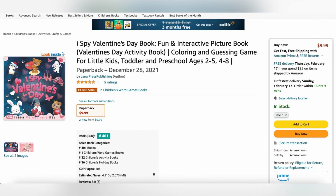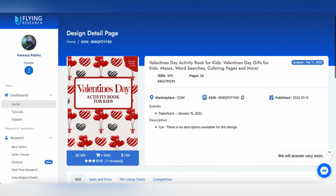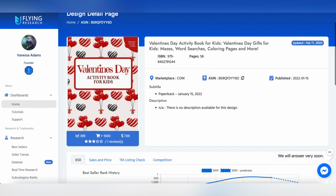So niche number 4 is Valentine's Day activity books for kids. What kind of activities? I have mazes, word searches, coloring pages, and more. So it's just a mixture of everything. And they say kids, they should have specified what kind of kids. Is it kids ages 2 to 8, kids ages 10 to 11? You need to specify. But anyway, the book is doing quite well. Wow, 3 reviews.